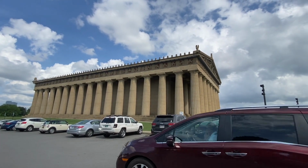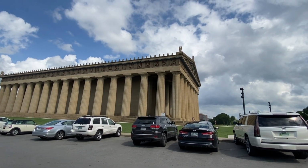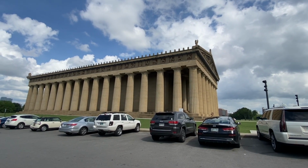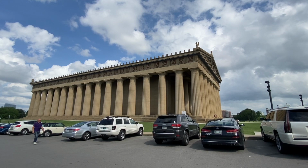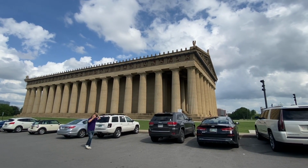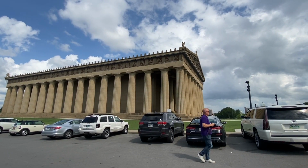Here at Nashville, Tennessee, where we see the replica of the Parthenon. So the Parthenon is actually in Athens. In Athens, but this is the actual replica of it, found here in Nashville, Tennessee. Let's tour. Let's look what's inside it.